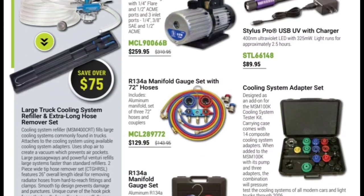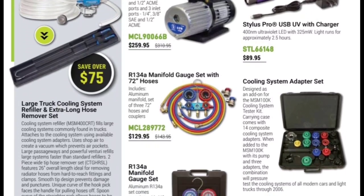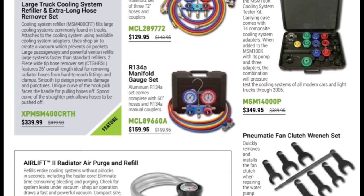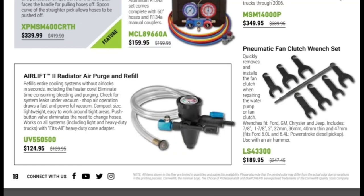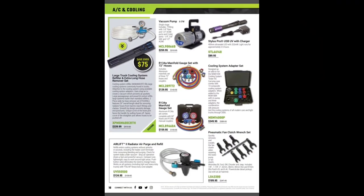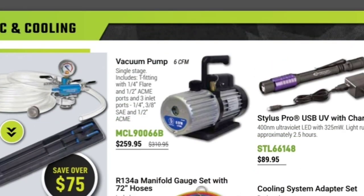We've got the Aircool large truck cooling system refiller with a BOGO, with the hose picks, long hose picks. Those long hose picks are money in the bank, guys. I'm telling you what right now, AC, airlift, purge and refill, definitely got to have those. Lyle pneumatic fan clutch. Yeah, coolant dip. Oh, guys, Stylus Pro UV light, $89.